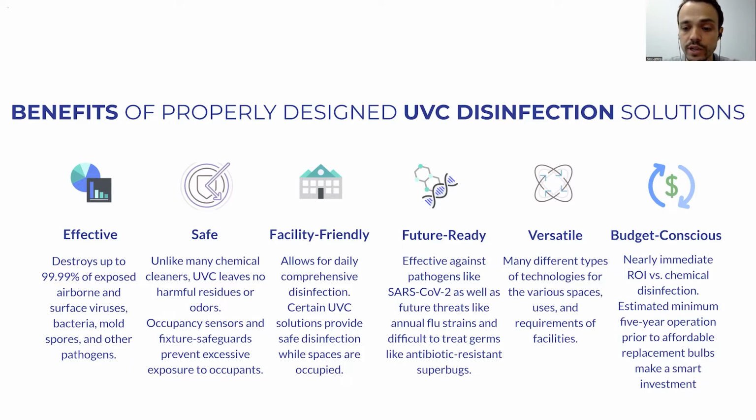UV is also going to be able to treat our antibacterial resistant pathogens like our MRSAs and our C. diffs, which is going to be a very important tool because those pathogens are very hard to treat once infected. So the best way to remedy that is to be proactive. It's versatile, with a lot of different options for different budgets. And on the budget consciousness side, between the reductions of maintenance costs, chemical cleaner costs, and the costs associated with potential spikes in workers' comp, there is a definable ROI.